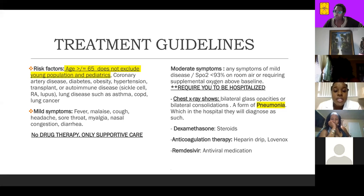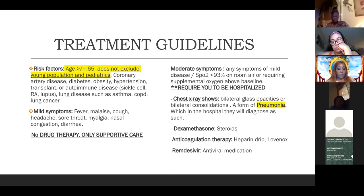The medications that they give you include dexamethasone, which is a steroid, to reduce some of the inflammation from your lungs, okay? Then they also prescribe you anticoagulation therapy, which is a blood thinner. If you've been hospitalized, you may or may not have been given this medication, but it's a blood thinner to prevent a blood clot.